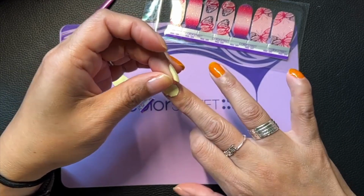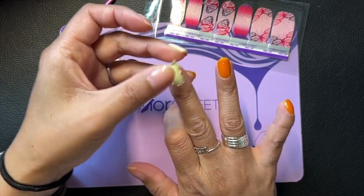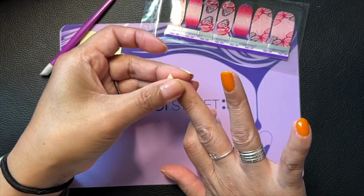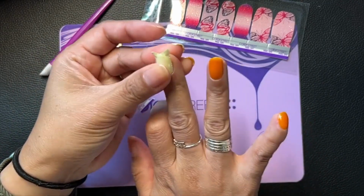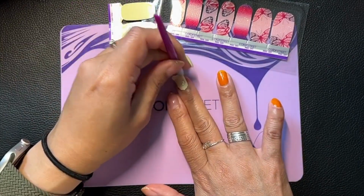I really got a big bubble in this. Hold on. I don't think I can save that one. Oh, it's going to have a line in it. How did I do that? Oh my goodness. That's okay.